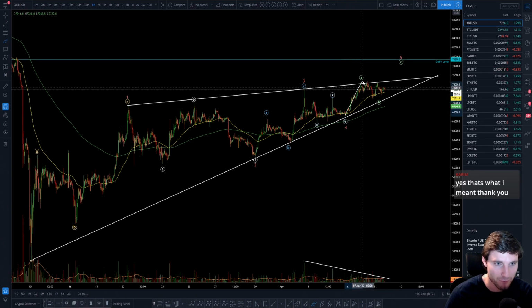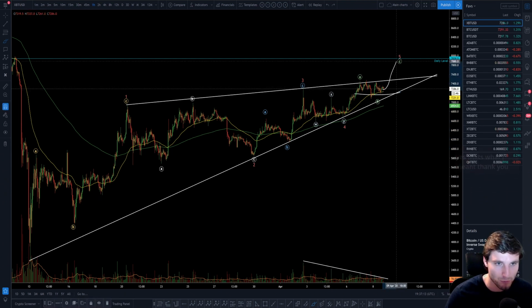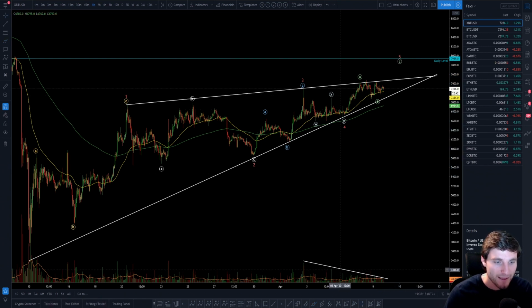It doesn't mean that we've broken up here on lower volume that we have to break down, but it is starting to become a little bit bearish. Hence why this is like a count which may have one more push to the upside before we fall down, sort of thing. But yeah, it's just like healthy versus unhealthy.